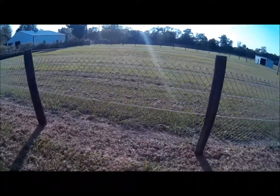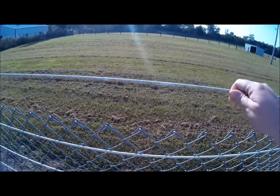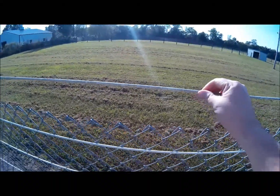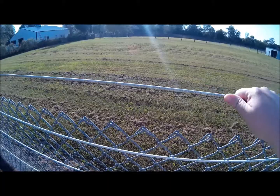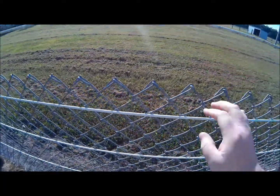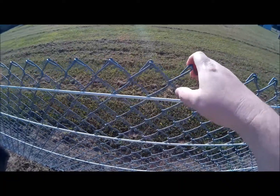They're called high tensile something or another. But these things here, so horses won't cut themselves. It's covered in plastic. Apparently they like to rub and scratch on anything. But it's also real strong, so they can't break through this. So here's the high tensile strength fencing, and then we have chain link fence.